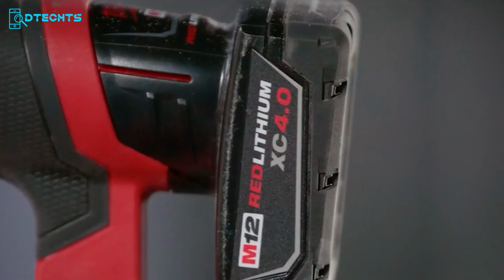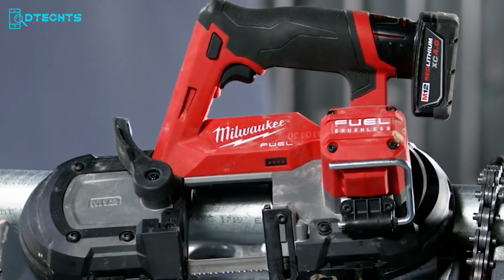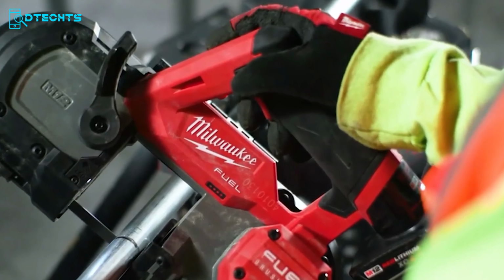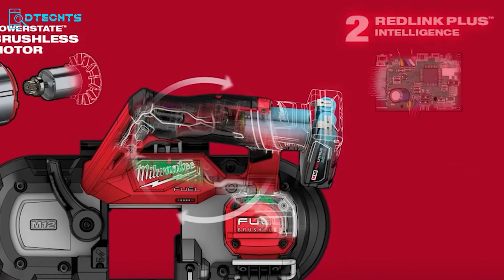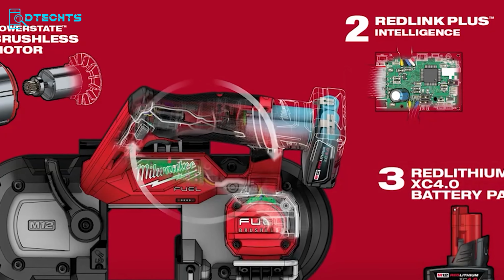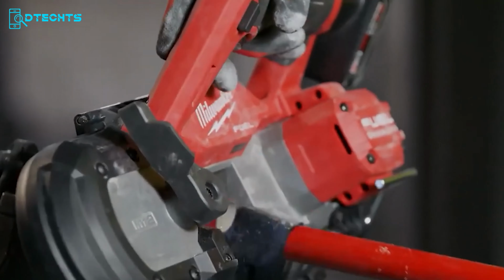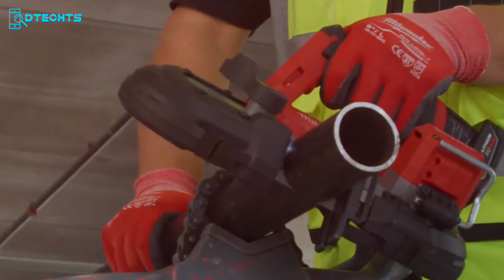Milwaukee Band Saw is a highly efficient and durable cutting tool designed for professionals and DIY enthusiasts who require precision and speed in their cutting tasks. It comes with a brushless motor and constant power technology, which ensures that the saw maintains a consistent cutting speed even under heavy loads.